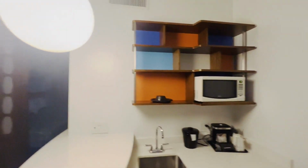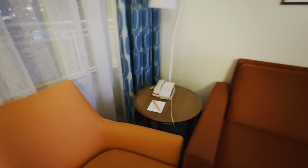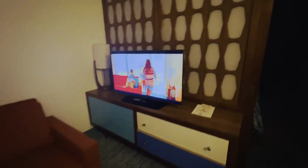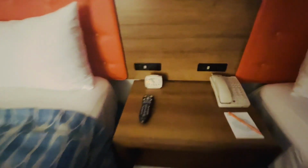Nice little kitchenette. Cool theming. Some scribble on there, but that's not a big deal. Two double beds. Love the vintage alarm clock.